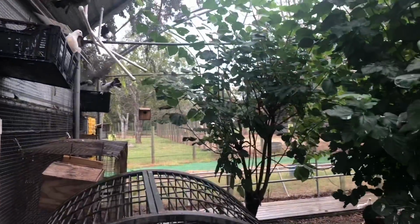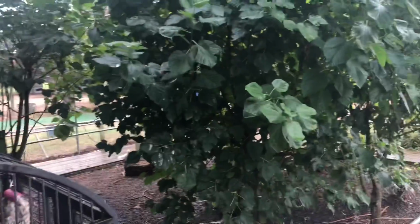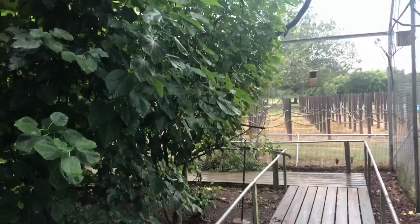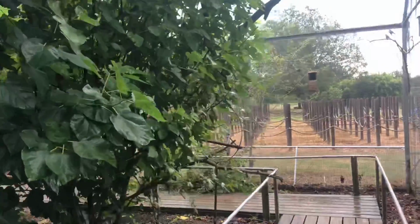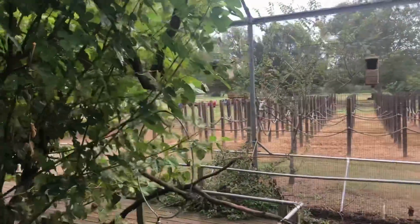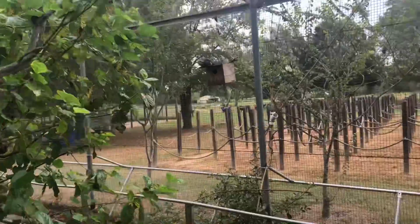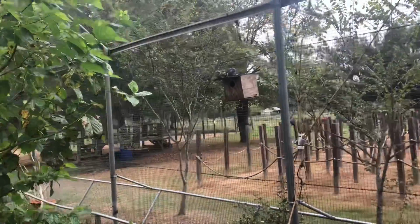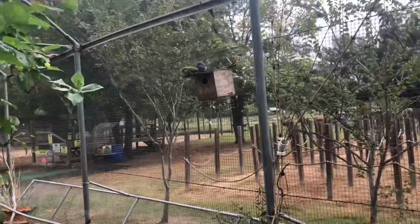You can also see we've got some fantail pigeons. I absolutely love watching those guys try to fly because they are not very good at it at all. Now, this enclosure was designed to be a walk-through aviary to give children the opportunity to interact with a variety of different species. And normally they're very, very interactive, but the phone and the tripod that's balancing it are a little bit upsetting.